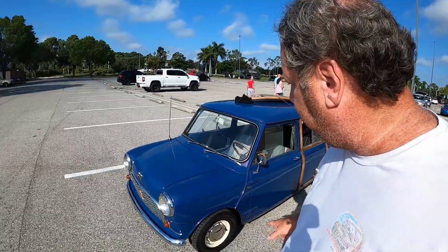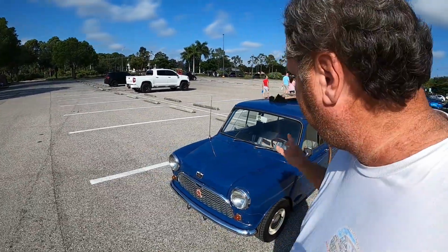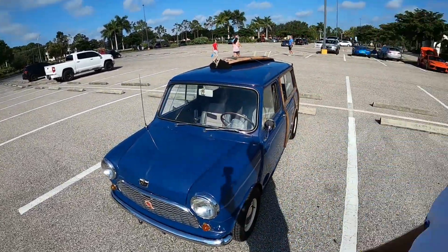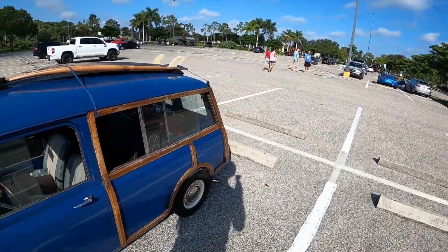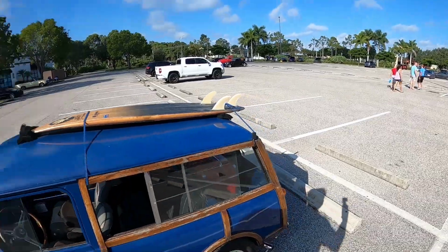Hey guys, I'm in front of this Austin Cross Mini, and as you can tell, it's got a little bit of wood on the side, so it's a nice woody version with the surfboard on it. And one of the things that we have had featured on our show over the last couple of years are some woodies and some surfer things, especially some of the Volkswagens and such. So take a look at the different types of, let's call them surf mobiles and woodies that we have had on the channel.